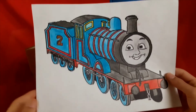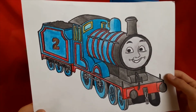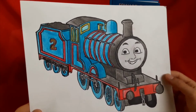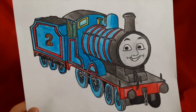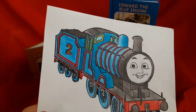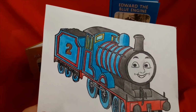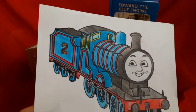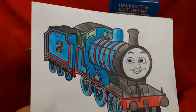So anyway, that's about it for Edward. Yeah, that's literally it. That's all I have of Edward. Kind of sad, but then again, what are you gonna do? I'm not gonna buy new stuff. Like, psh, I'm not gonna buy that piece of garbage.